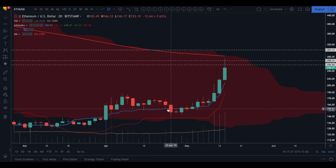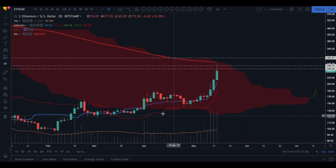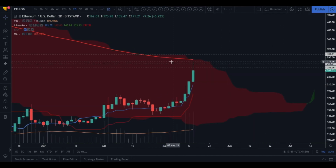We talked about how we want to see the edge to edge play out on the 2-day Ichimoku on Ethereum, because we have a green, we have a TK cross, and we had the 200 MA lining up at the top of the cloud. That's a beautiful setup. And as you can see, we almost made it. But the thing is, all of these targets are being front run, right?